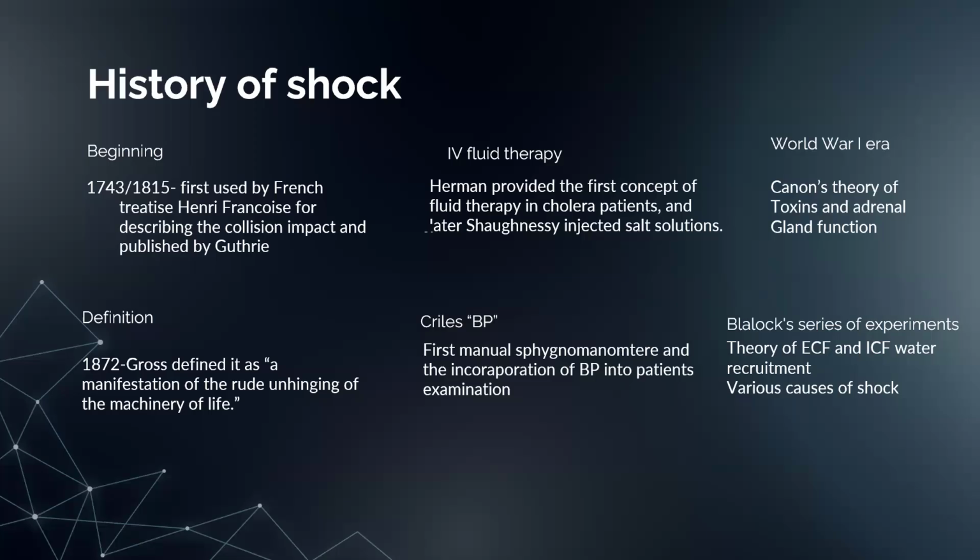So, coming to the history of shock, in 1743, the term shock was first used by the French physician Henri Francois, who described shock as a collision impact in battlefield wounds. Later, Guthrie published the term in 1815, defining shock as physiological instability. Further, a clear description of IV fluid therapy was given by Harman in 1830, where he used IV fluid therapy in cholera patients. And further, Shaw and SC injected salt solutions in cholera patients, which were further used in patients with shock.